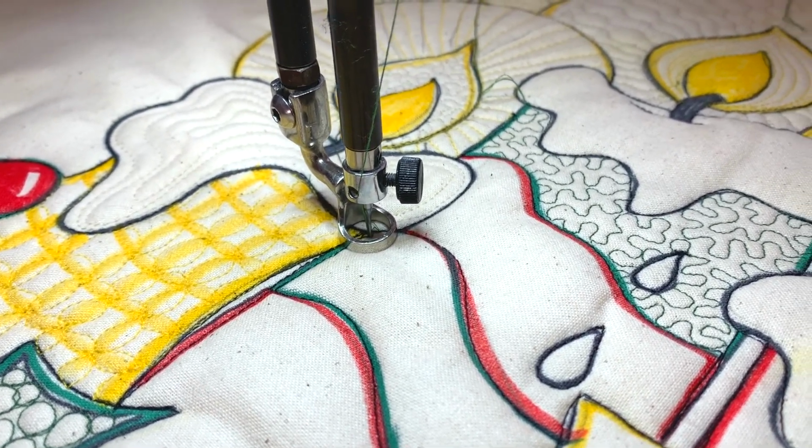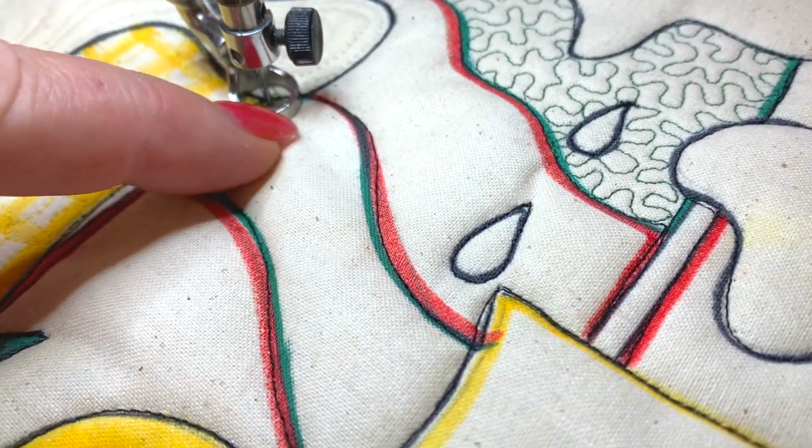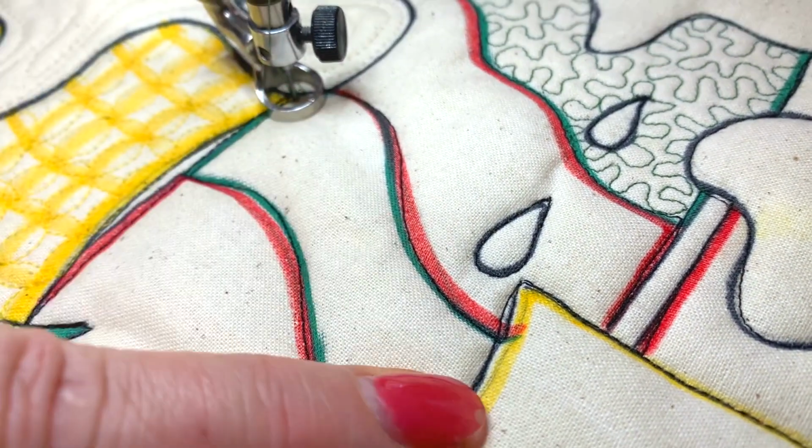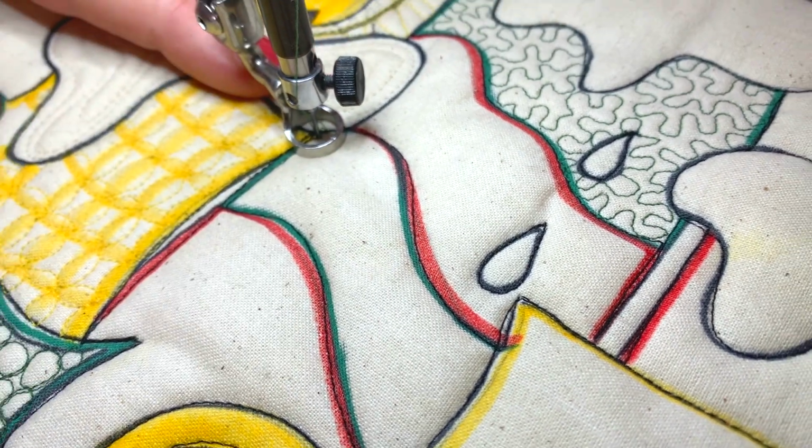We're moving along now to day 15 and we're going to keep that green thread and move down into this section here of our candle, and we're going to have some little scalloped edges.